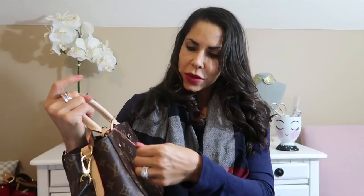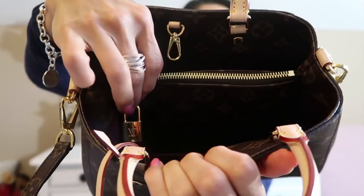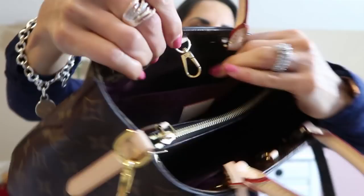But I think that's everything on this beauty. And of course it has, I forgot to show you, the lock right here. It comes with a lock and the keys, of course, as you saw in the clochette. But the product code is in the flat pocket, right there. Hope you guys can see that. So those are the specs on this gorgeous bag.